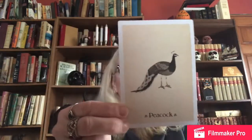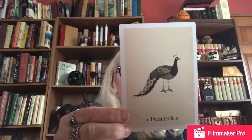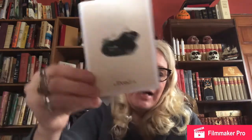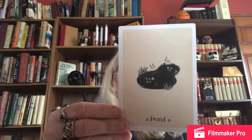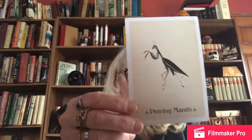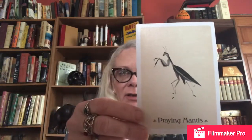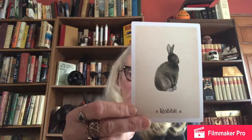Peacock. Splendor, the divine, and craving. These would also be great altar cards. Pond. Looking inward. Inspiration, uncertainty. Praying mantis. Wit, manipulation, and fun. The rabbit. Waiting, making leaps, and adventure.